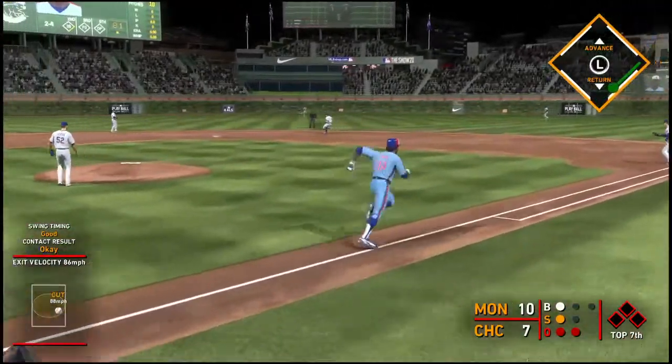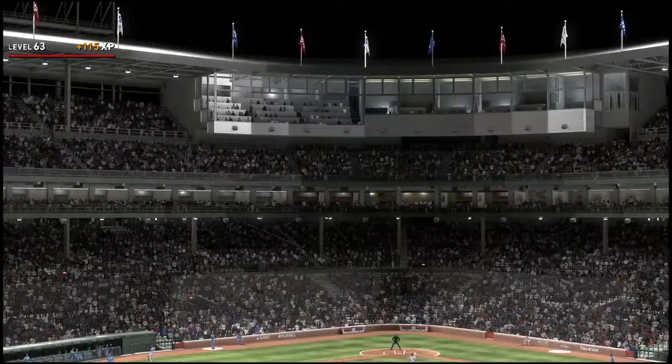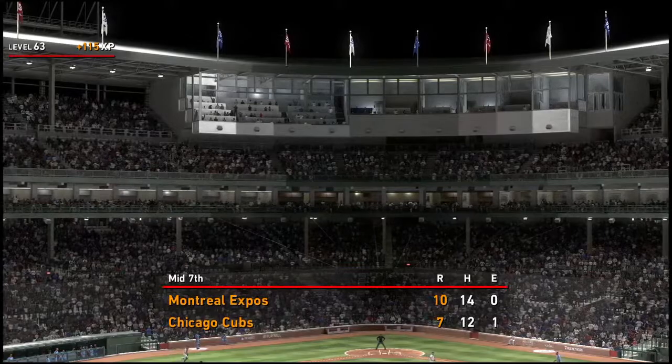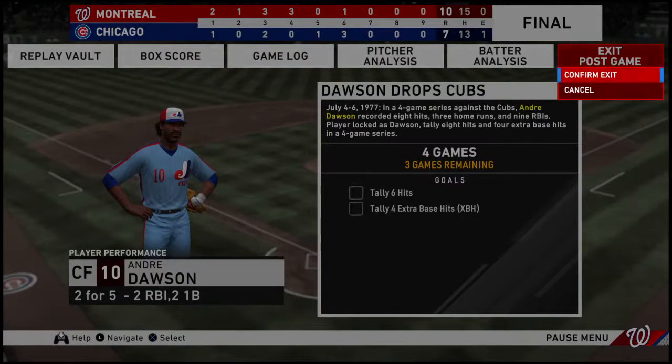Sent on the ground out to second. Kipnis has it. They'll whip this one to first in time, and that ends the inning. For the traditional seventh-inning stretch. The final line score for the ballgame tonight for the victorious Washington Nationals.